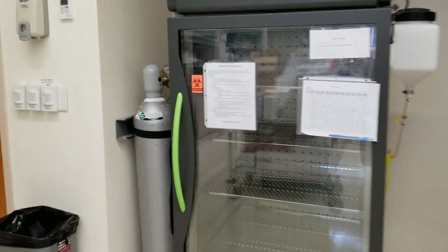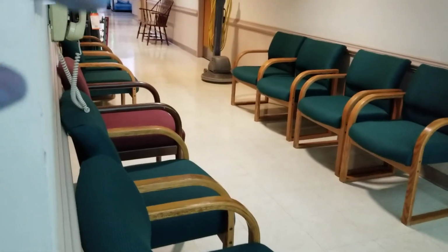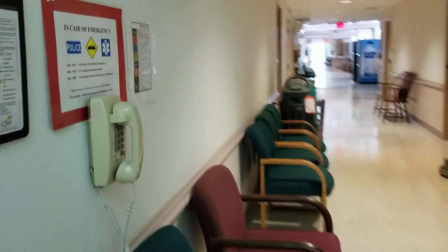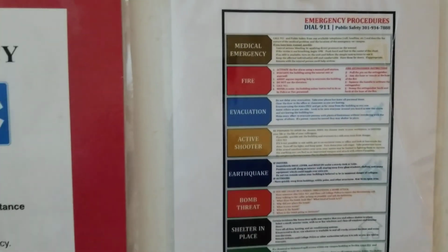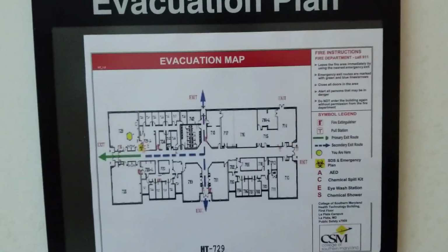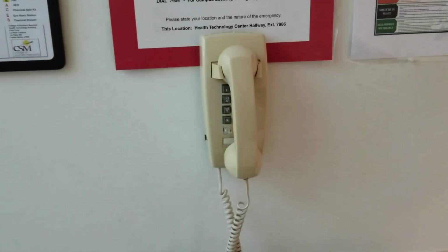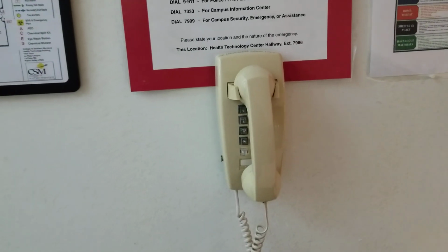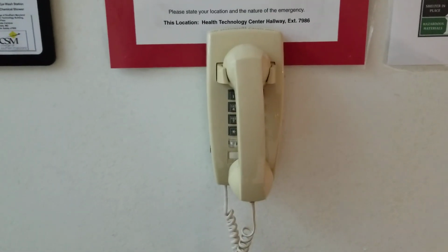It is outside of our lab. We have our safety information posted on waste management. But right here is our other phone. It does have our emergency information on what to dial and for what reasons. There is more information here, and this is our evacuation plan. So we will show you that in another video as well. But those are your phones, and those are the chemical safety places.